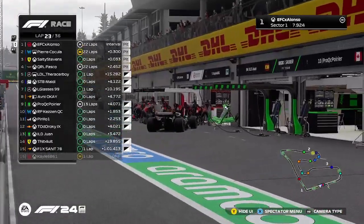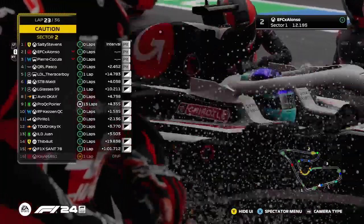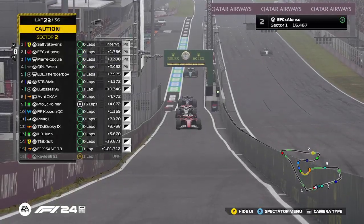So we'll have to see how the drivers adapt to this new dangerous phenomenon. As we got a yellow flag, that would be McLaren. That would be a thing. Let's see.